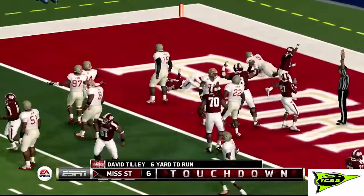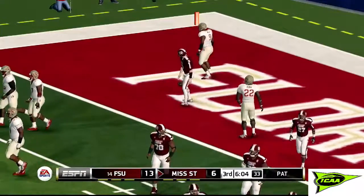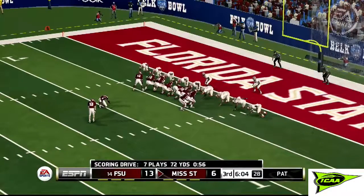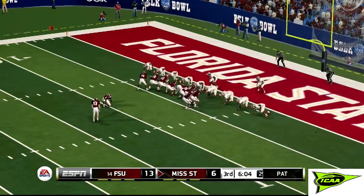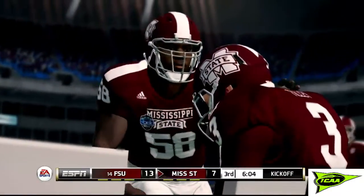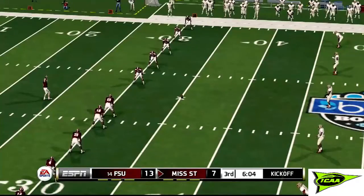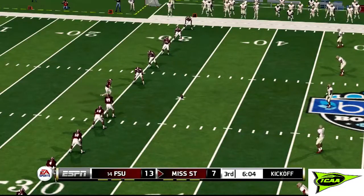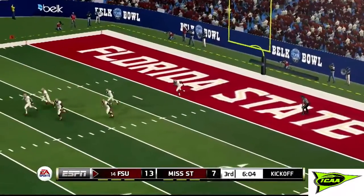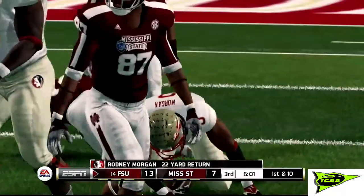Touchdown, Mississippi State. Tacks on the extra point. Jones looks ready to kick this one off. Sends it sailing downfield. He's to the 20. He makes it out to maybe the 20-yard line.